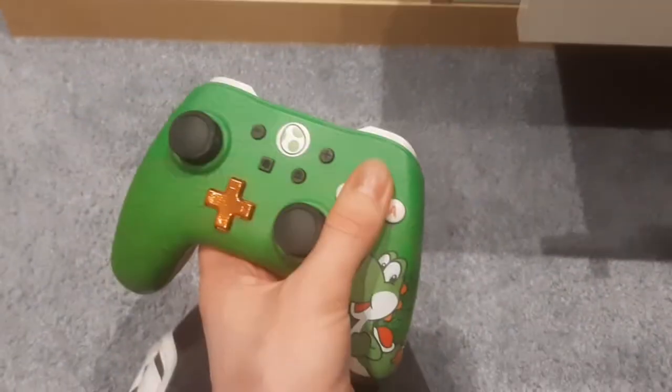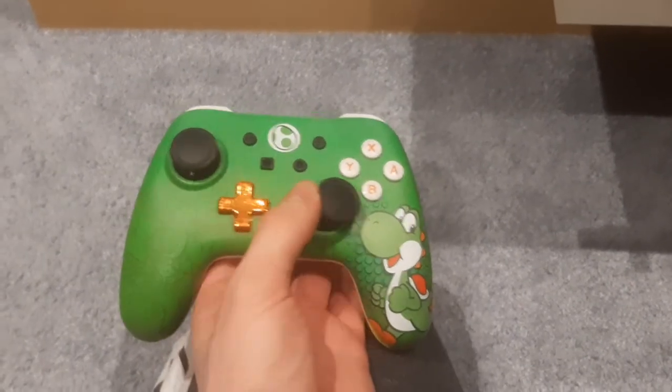Not like, you know, Joy-Con drift. Forget Joy-Cons, by the way. Split pad all the way. But yeah, it was like always holding right.